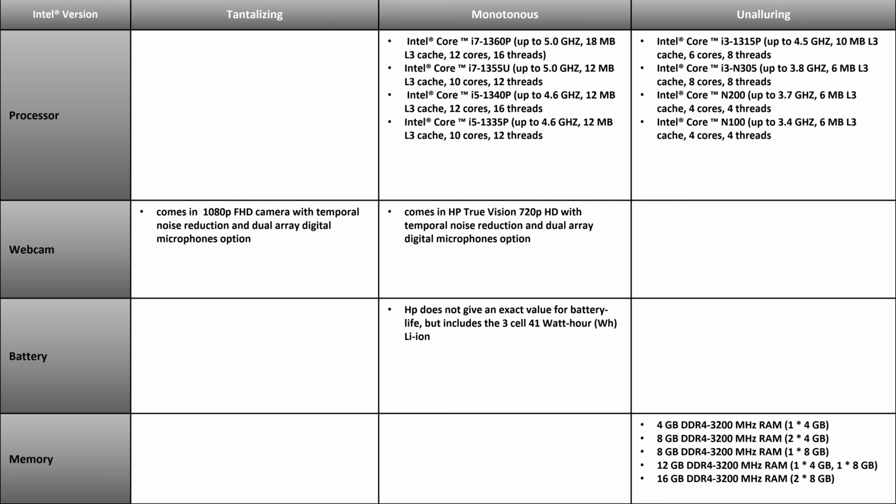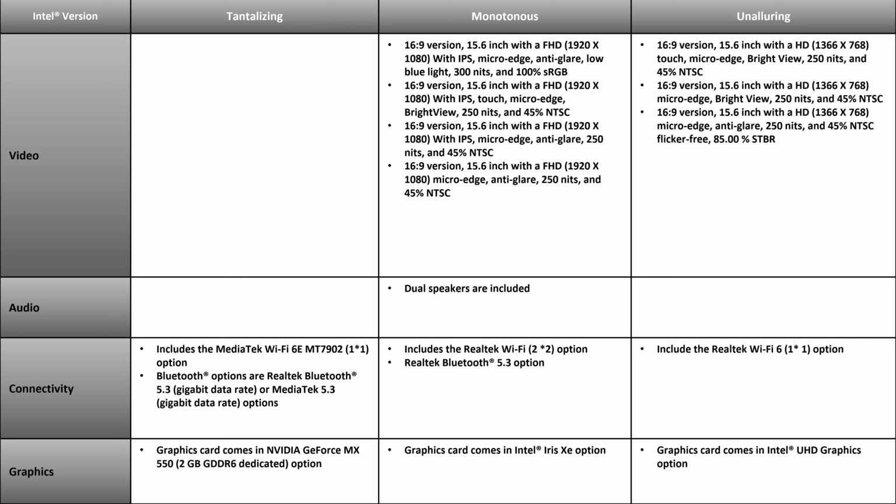In terms of connectivity, we have the MediaTek Wi-Fi 6E MT7902 1x1 option. We also have the Bluetooth connectivity options of Realtek Bluetooth 5.3 and MediaTek Bluetooth 5.3. Furthermore, we also have the graphics card, which comes as the NVIDIA GeForce MX550 with 2 GB of GDDR6 dedicated memory option.